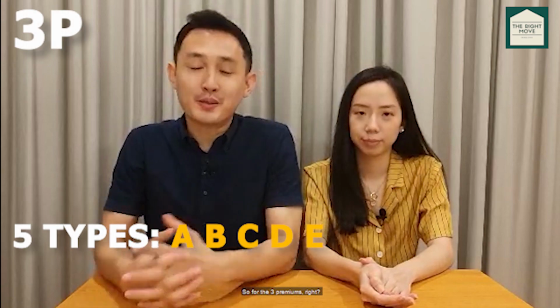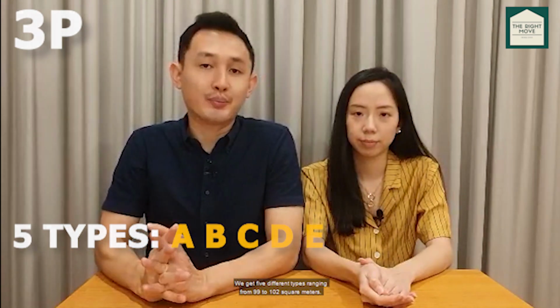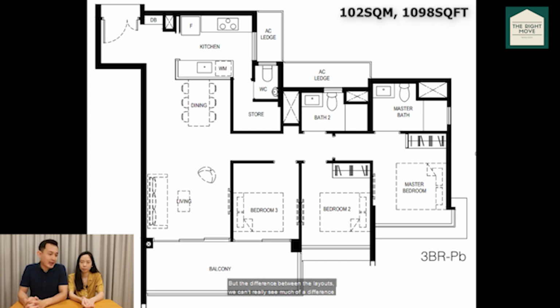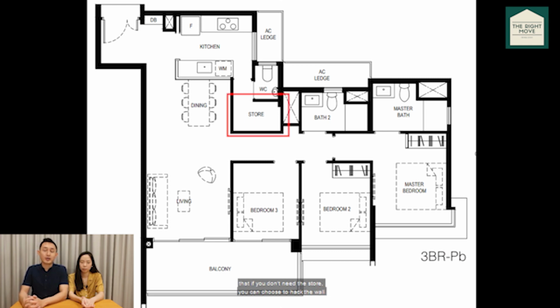So for the 3 premiums, we get 5 different types ranging from 99 to 102 square meters. You get the chance to see one of those layouts in the show flat being type B, the largest one at 102 square meters. But the difference between the different layouts, we can't really see much of a difference ourselves. More or less all about the same. And they are all pretty standard, we must say, as compared to other developments as well. Good thing is that if you don't need the store, you can choose to hack the wall and create a supersized kitchen.